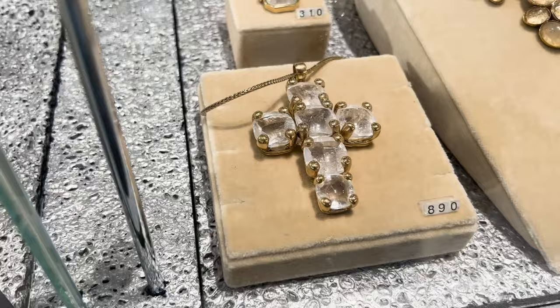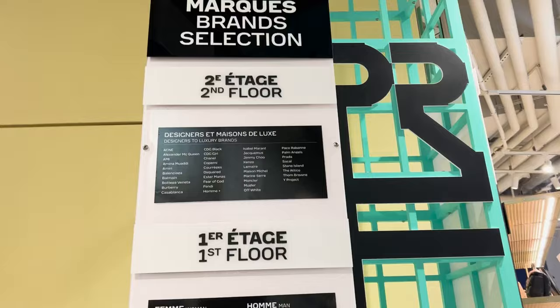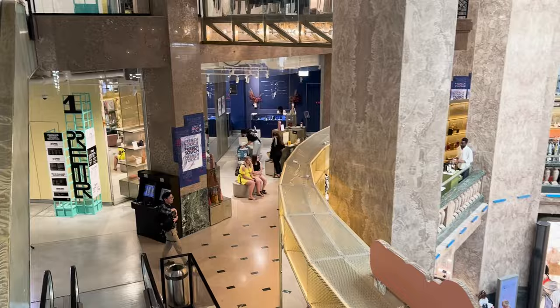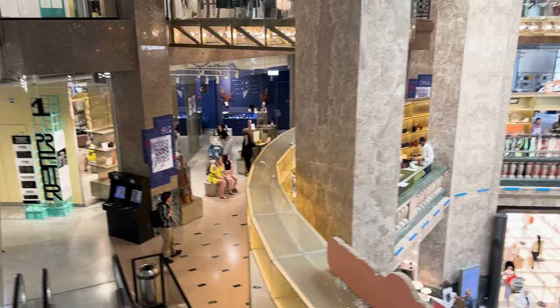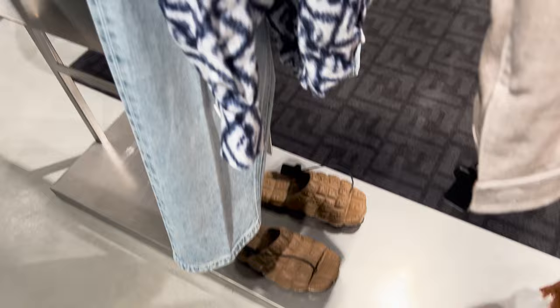Oh wow, I love that cross. It's actually massive. It's like 10 centimeters in length. Loads of brands here, a couple of floors. Oh my god, these Fendi puffy slides are hilarious. It's full plastic. I'd rather have the Isabel Marant ones. What about you guys?